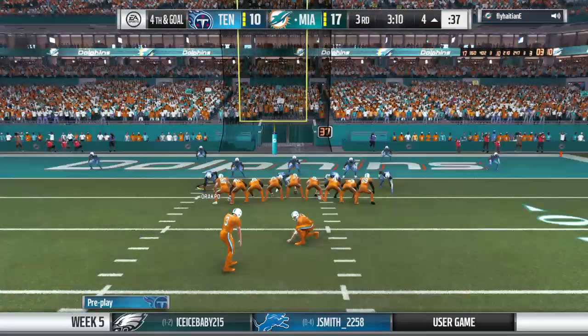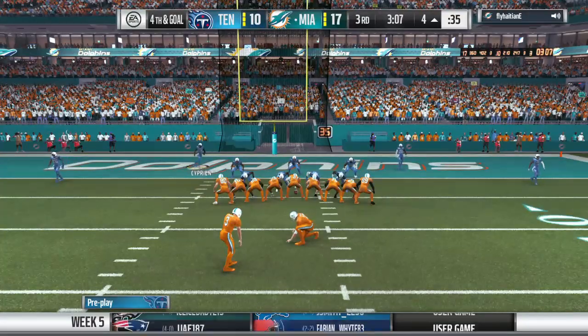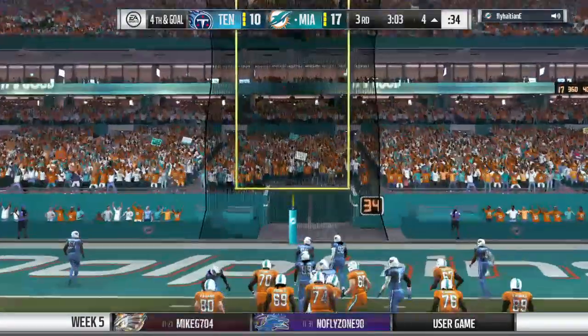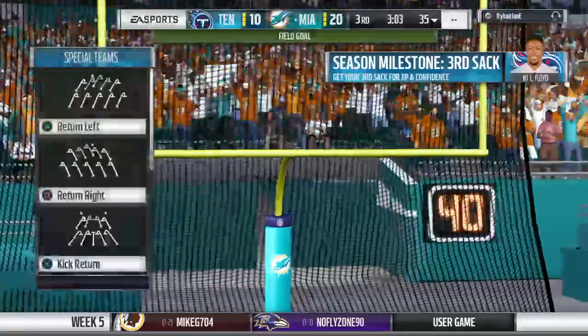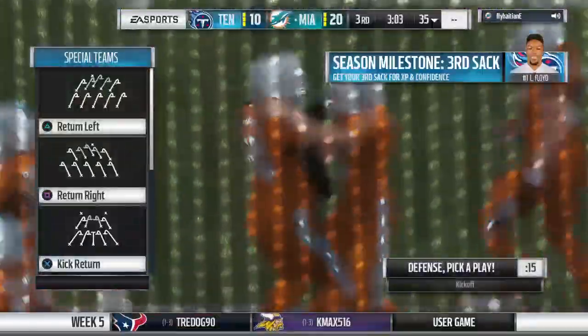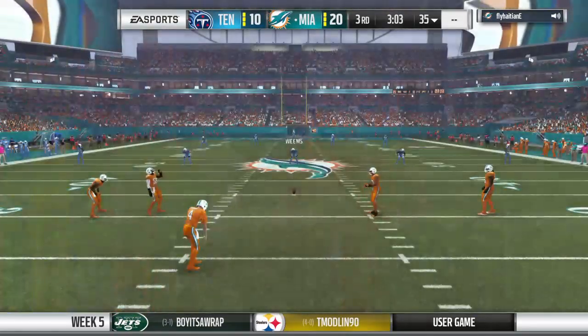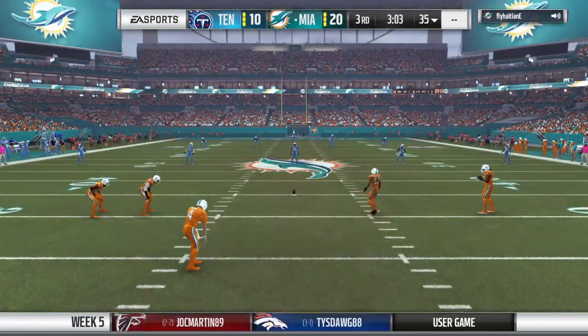Now it's Andrew Franks on for Miami. This will be just a 21-yard attempt. And Frank's kick is good. And they double him up here. That makes our score 20-10. So put another 3 on the board. And all things considered, a good opening drive here to begin the third quarter.